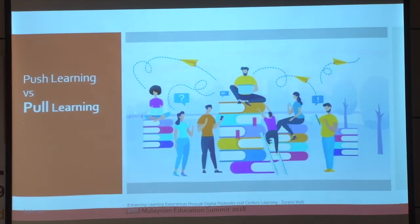Now, this is also similar to the concept of pull learning. Typically, we push. If we were the lecturer, we give them notes, we give them things, right? But now, they pull. They download that flipbook and they learn on their own. So they should be more accountable for their own learning. And when they are ready, they download and they go through it. But the key is to get them engaged with the materials that we have designed.